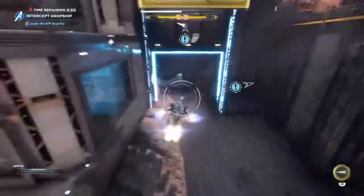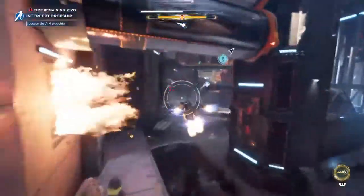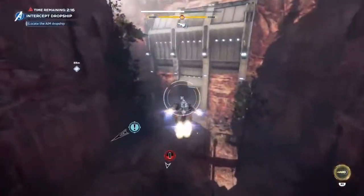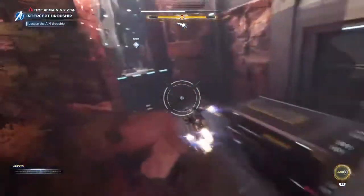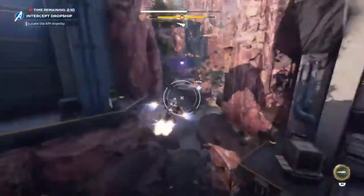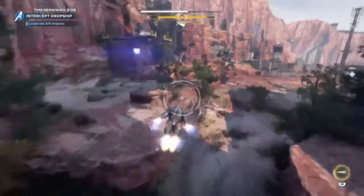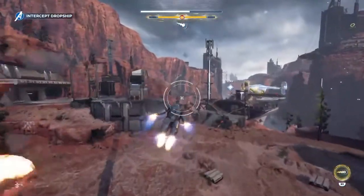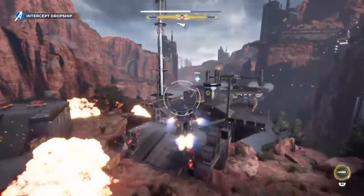The dropship's powering up. Watch out! Their artillery's targeting you. Incoming! On it! The dropship's shielded. Use all the juice left in the suit to get an EMP burst ready for me to trigger.